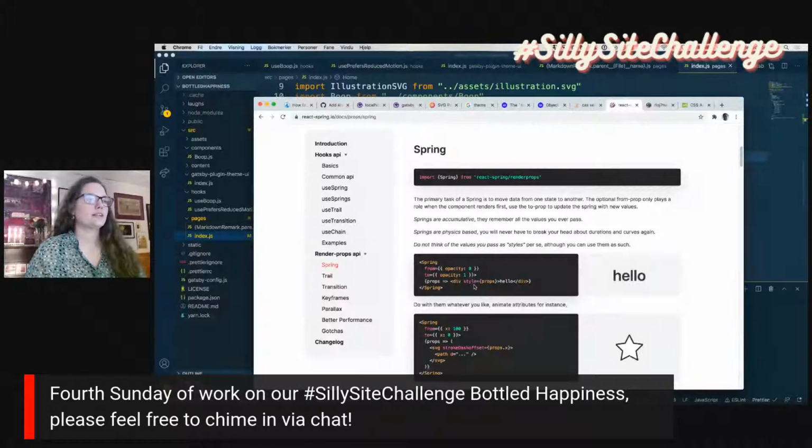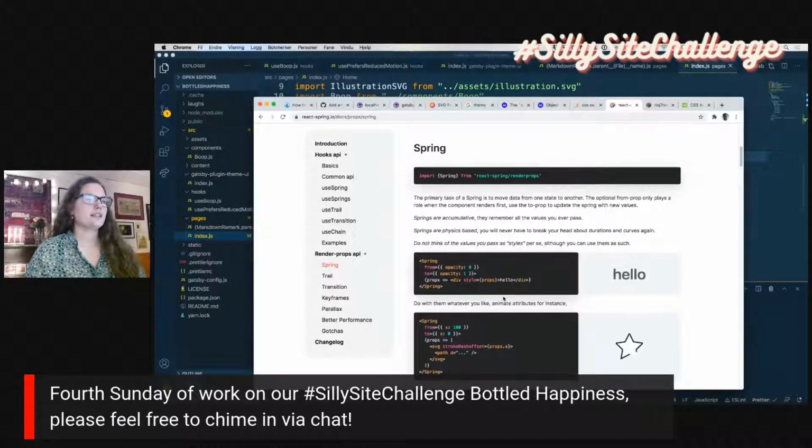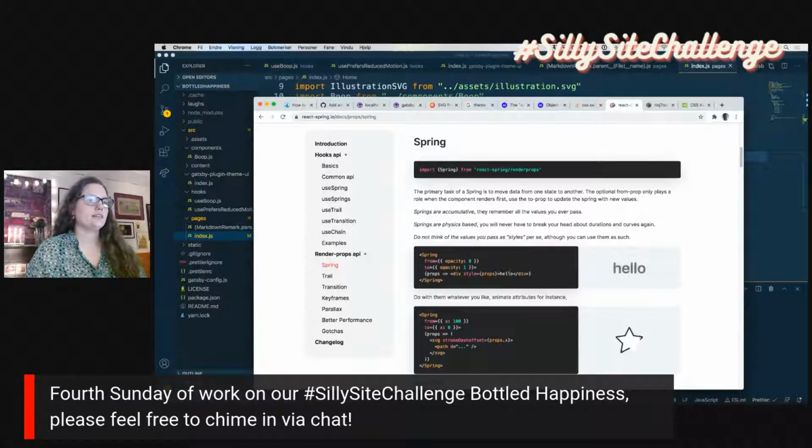From Spring, the privatized Spring is move data from one state to another. The optional from prop only plays a role when the component is rendered first. Use the to prop to update the Spring with new values. Springs are cumulative. They remember all the values you ever passed. Springs are physics-based. You never have to break your head. Could I use something like this and then, because if I could do Spring and then I get the props and then I use the props as a style.